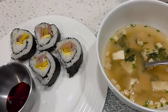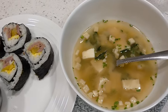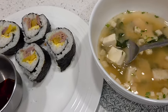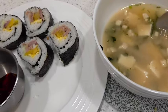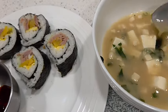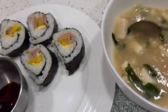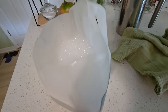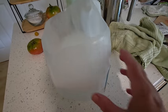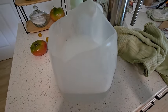So lunch is leftover sushi and some miso soup. I added some tofu that I had. I still have a little tofu, so I'll probably eat that for breakfast tomorrow in an egg scramble or something. Going out in a minute with this old water jug with some soapy water and kill some Japanese beetles.